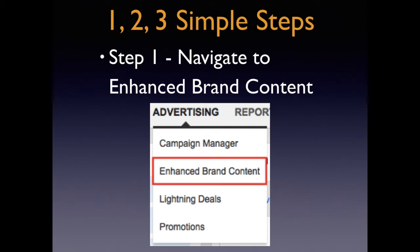So all you need to do is navigate to the page and complete the application. You will need to answer a few questions related to your brand and also provide extra documents. What you need to provide, I've got a list of it here.